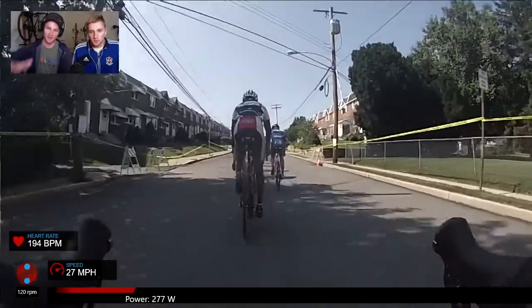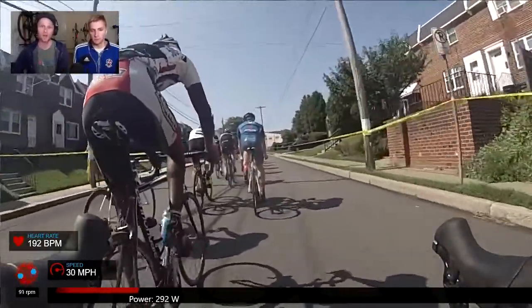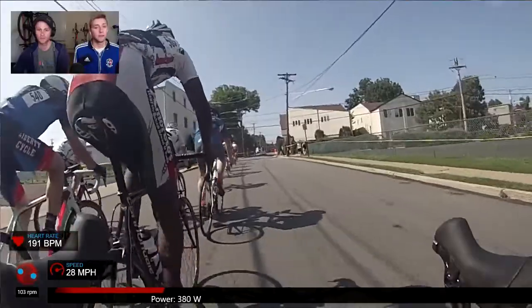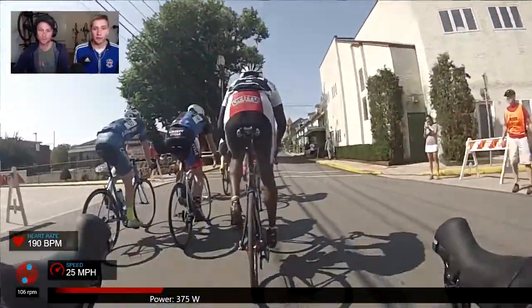So this is that upward climb, so people are going to start chilling out, and that's why we're slow pedaling up a hill right now. Yeah, and everyone at the front is a little bit tired right now because they just surged to try to catch the guy who is trying to create a breakaway.